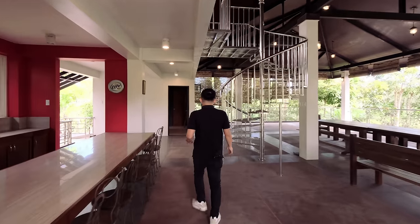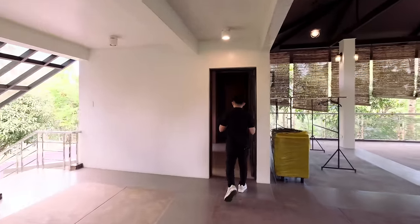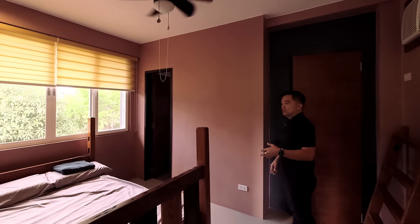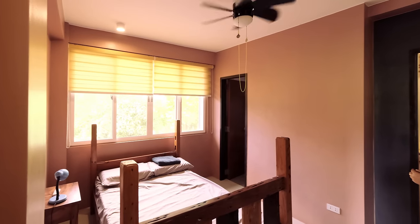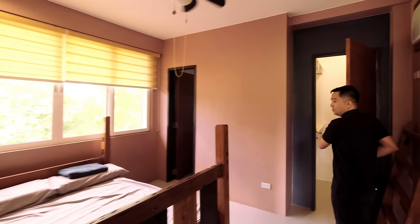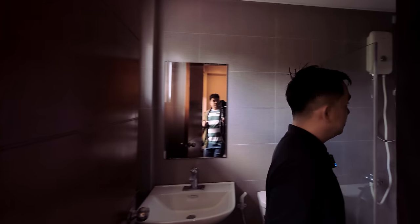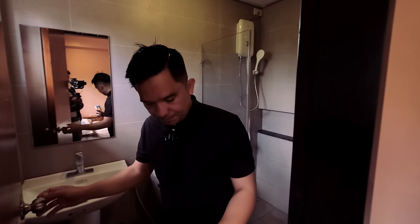Now, right here, you have a bedroom. This is the third bedroom. Okay. So I love the room. So you have a queen size bed, of course, ceiling fan. And then in here, you have a wardrobe area plus a bathroom space with a water heater. Ayan. This is it. Ayan. And then, ang ganda niyang bathroom tiles.